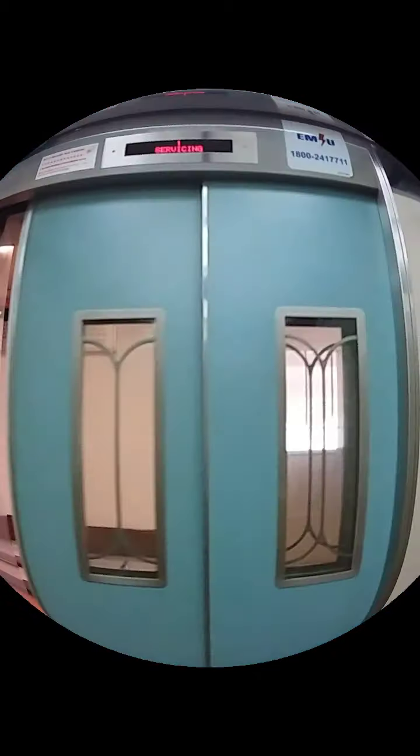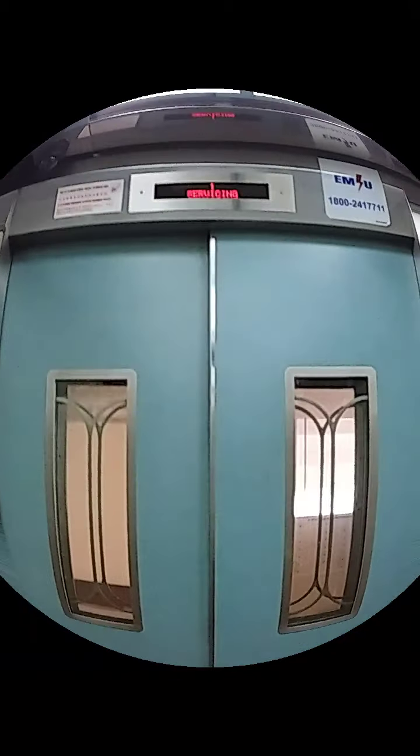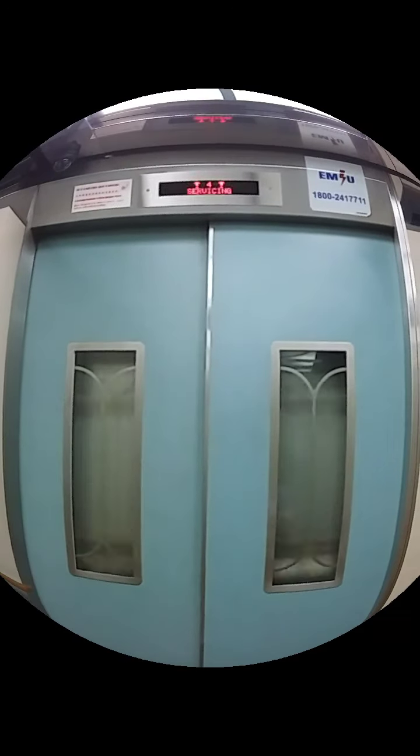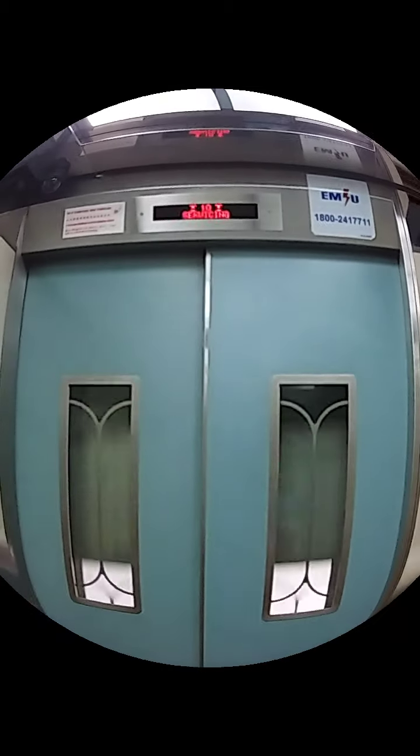15. Hey, what? Okay, now here it goes. I don't really like my fisheye camera because it sometimes goes blurry a lot. Like now.